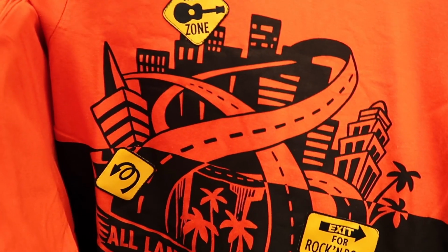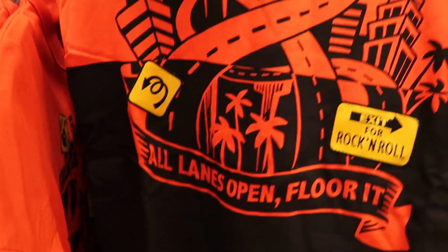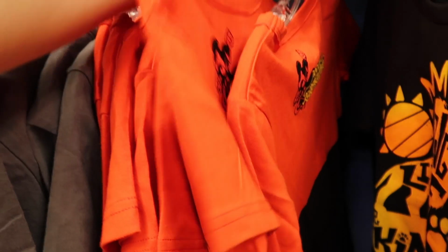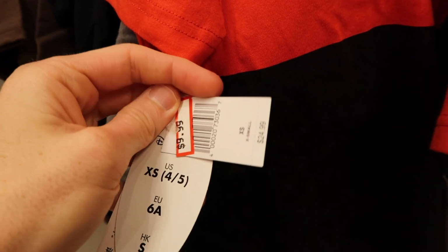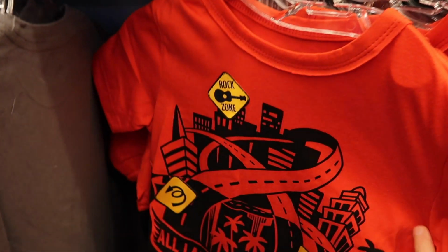In extra smalls and smalls, they have these cool Rock 'n' Roller Coaster ones. You can see it's got a little map here. It also says all lanes open, floor it. That's pretty cool. And even on the back too, you can see Mickey rocking out with the logo. It's red and black. And this is $9.99, originally $24.99. One of the few new shirts I see here over in the boys section, but that's pretty cool. And like I said, extra smalls and smalls.